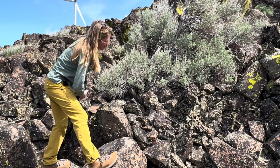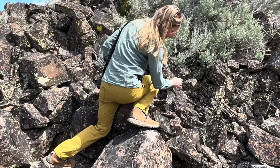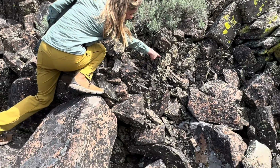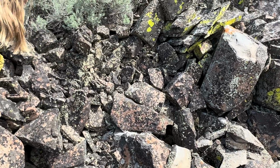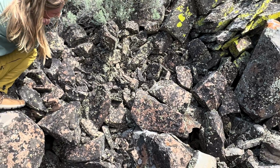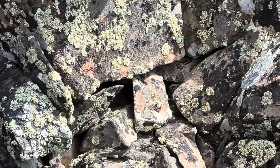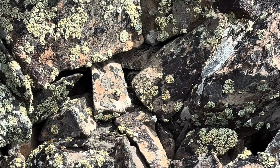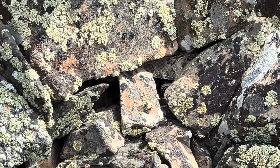Oh, I see. Oh, that's kind of cool. So, since he's rattling anyway, do you see his body? These scales that are moving right there. Yeah. Wait, I lost it. Where is he? There, yeah. Oh, he's got beautiful colors, like really peachy. He matches the rocks really well here.